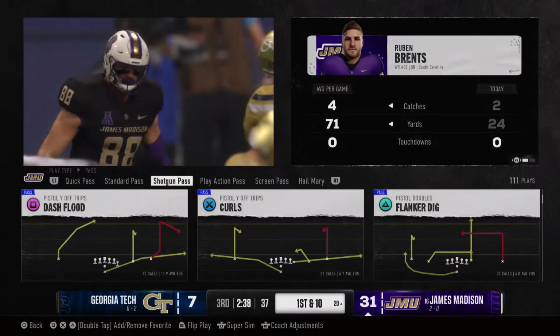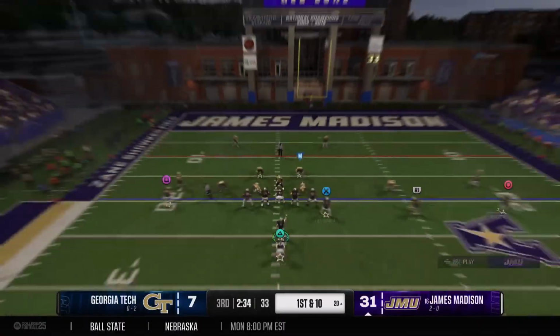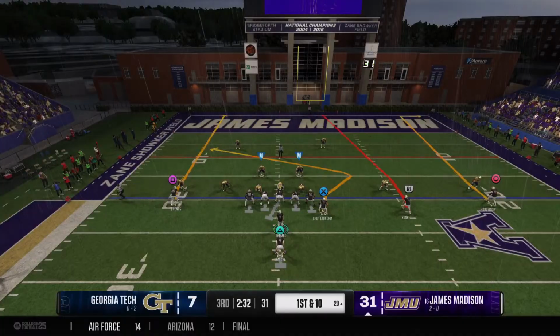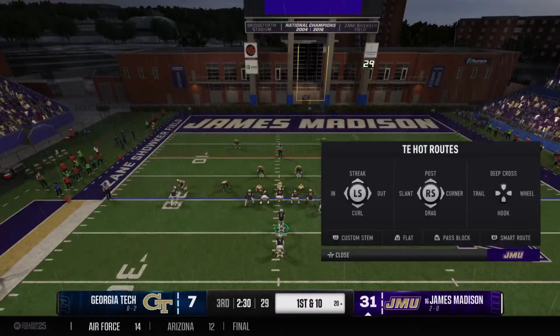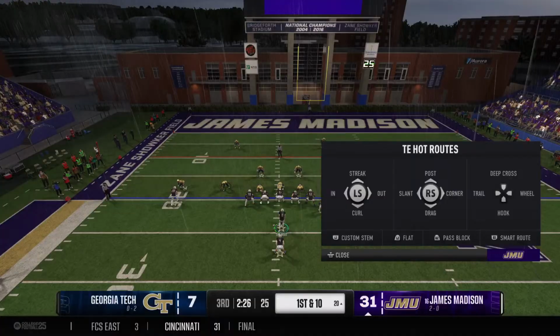Set up and in business at the 20. And when you get zone coverage and you're running curls and the wide receiver sprints off the ball, you know what happens? That DB starts to bail, and that wide receiver comes back, and it's easy pitch and catch for the offense.